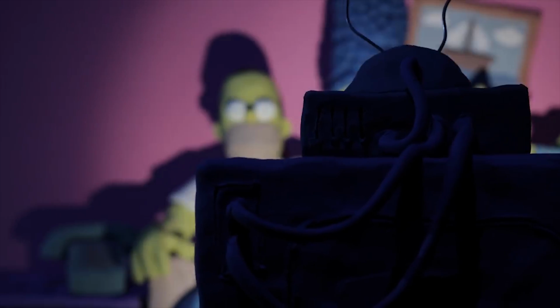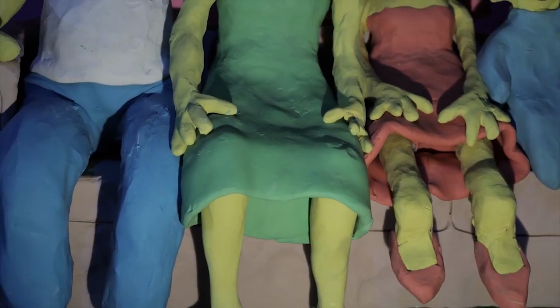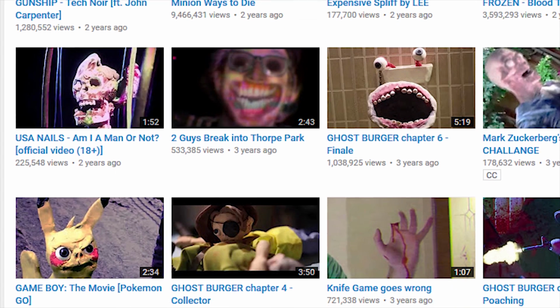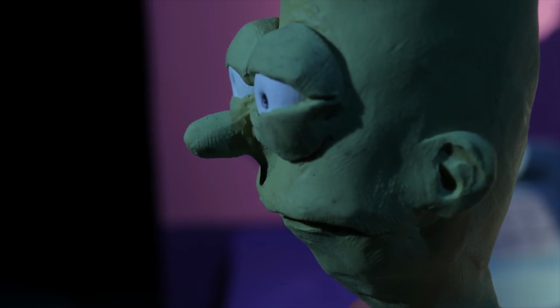Based on Adam Wingard's seminal horror movie You're Next, The Simpsons Couch Gag is a hyper-violent animated YouTube video by creator Lee Hardcastle, who has made a career out of parodying popular films and TV shows with his signature style of claymation. It begins with the Simpsons family watching TV as usual, before a home invasion kicks off with Bart taking an arrow to the head.